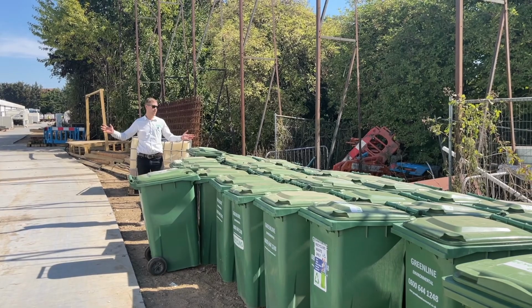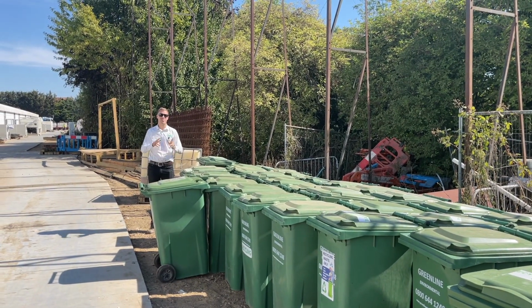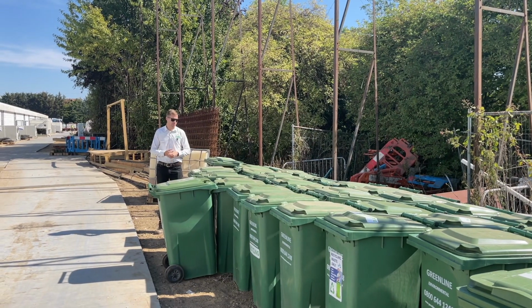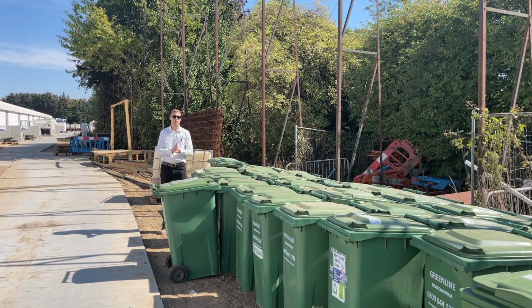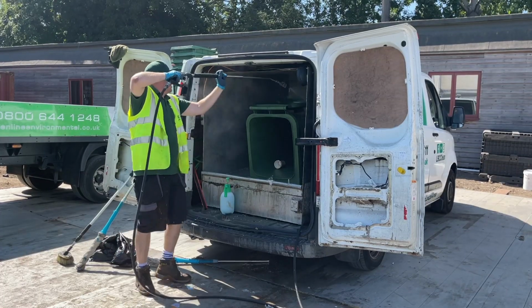So this is a massive event. It's the first time we've done this event, but it's a global event. And this year it's in West London in Northolt. So this waste company's called us up, quite a rapid response. They only called up a few days ago and we managed to book it in for them.